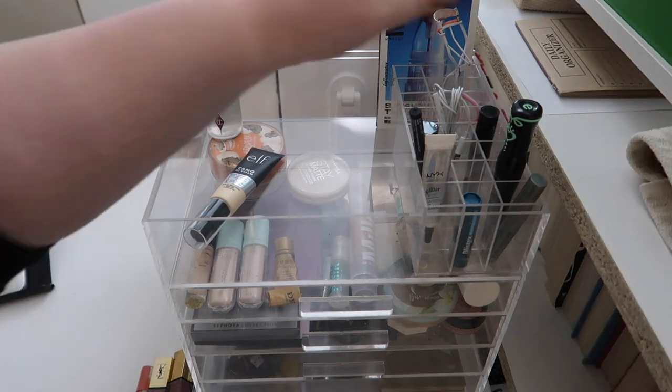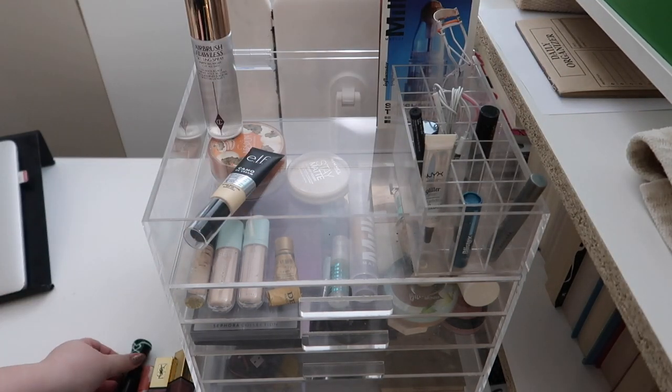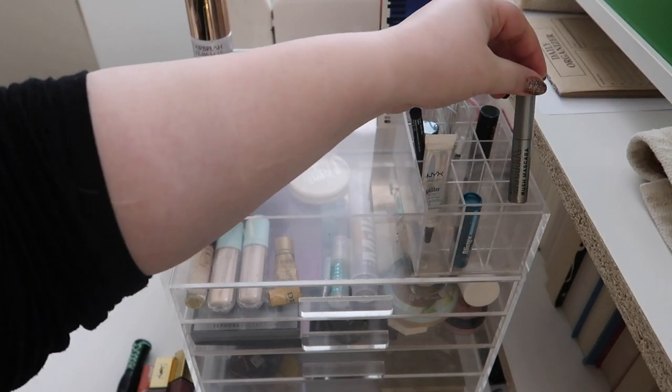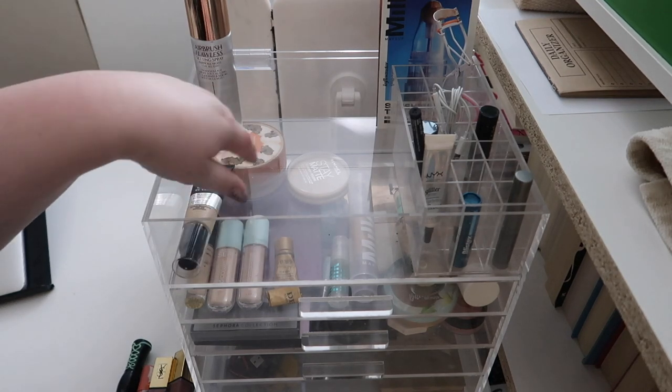Who knows? I think this Essence Lash Princess is at the 3 month mark, so I'm gonna make that an empty. And I just opened up this mini of the Kush mascara from Milk. I got this in PR, so I'm gonna leave that there. So I think we're good up here on top. Let's go into the first drawer.